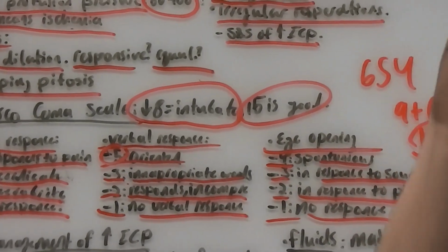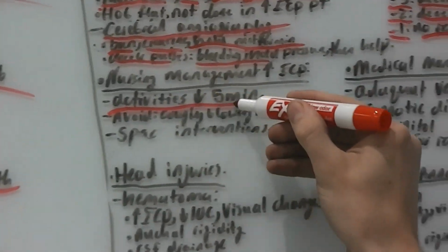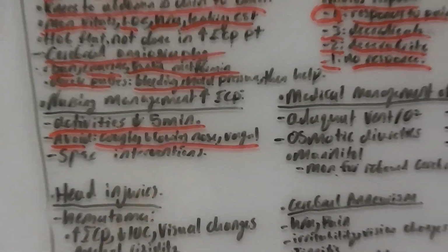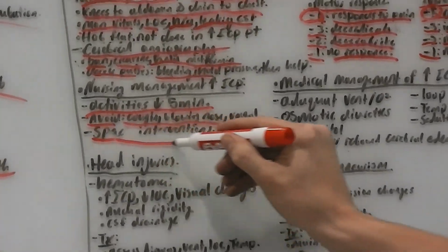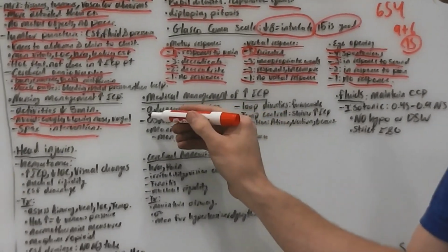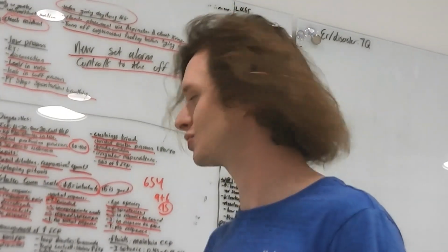Now, nursing management for increased intracranial pressure. We're going to keep these activities under 5 minutes. We're going to avoid coughing, blowing the nose, and vagal maneuvers. No crouching tiger, no hidden dragon. We're going to space interventions out. So we do one thing, we stop, wait a while, do another thing, stop, wait a while. Now, medical management of increased ICP, we're going to make sure that they have adequate ventilation and O2 because carbon dioxide will increase intracranial pressure.